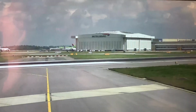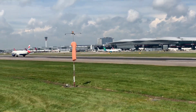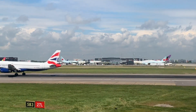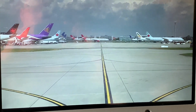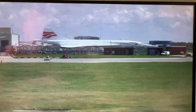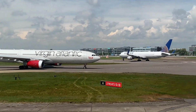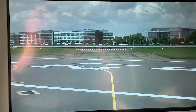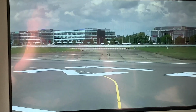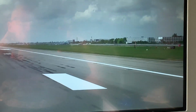Departure today was off runway 27 right, which meant quite a lengthy taxi across the left runway and right the way past the central terminals to the northerly runway here at Heathrow. Finally it was time to line up and listen to the beautiful music from these amazing GE90 engines.